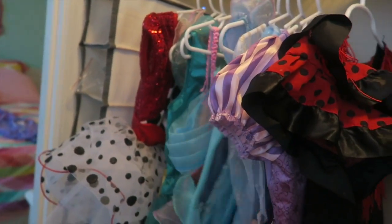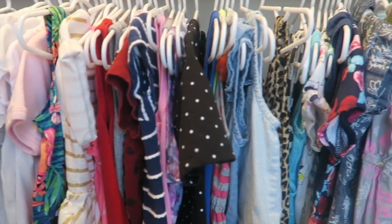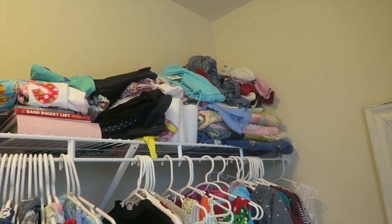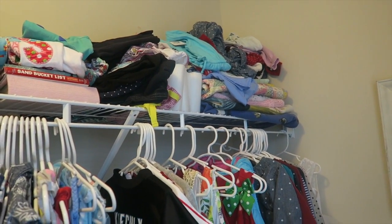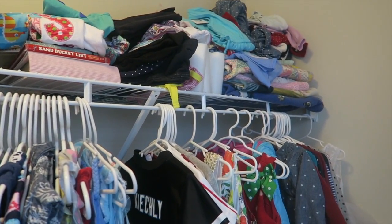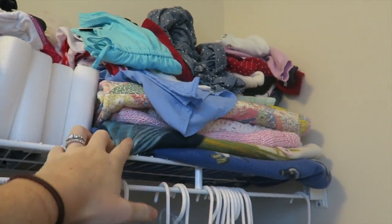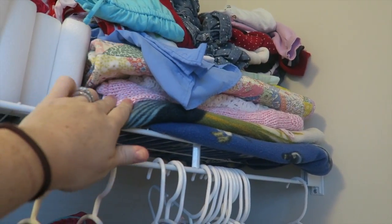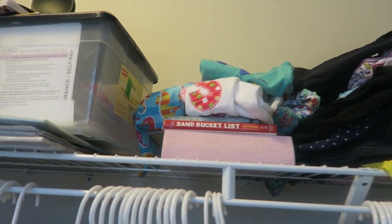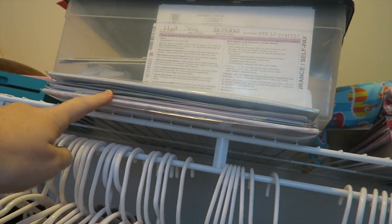Here are all Jane's princess dress-up dresses, and then all of her clothes here. And then just like all the other kids, they have a ton of clothes that don't fit them anymore, they go up here until we go through them to sort them. And then Jane also has a ton of different blankets up here made by friends and family and sentimental blankets and things like that. And then she has her memory box here and her baby book that we need to fill out.